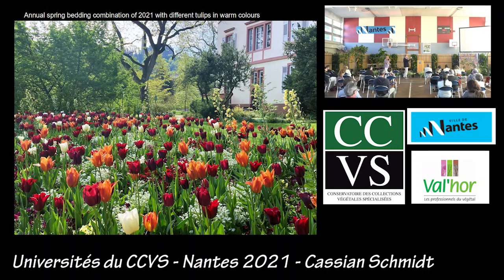This is only annual bedding, a seasonal bedding. So this is what you usually see in gardens. It's very beautiful, but it's of course not very effective, and it's quite expensive. But I think it also plays a role in pleasing the people because it's very nice.